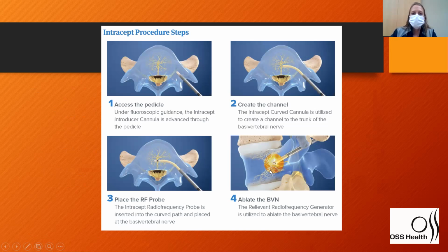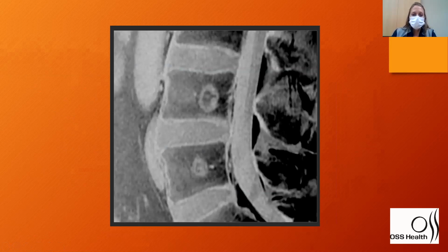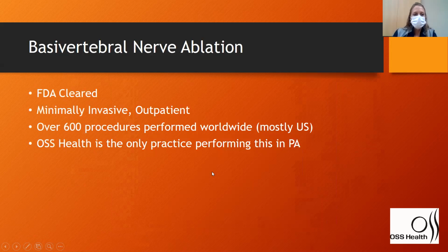Now to see what that looks like on an MRI postoperatively, you see this nice ablation here right in the center and the center on both sides. Now the outcomes with this have been really fantastic. So over 600 procedures have been performed in the US, and this is as of 2018, so I'm sure there have been many more since then.